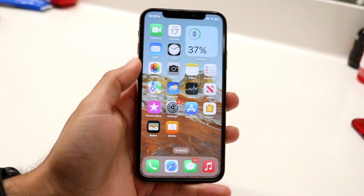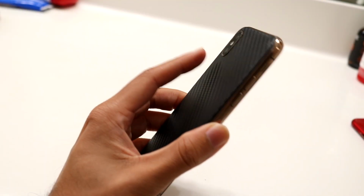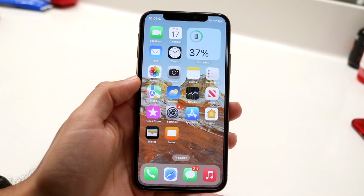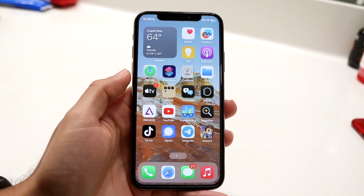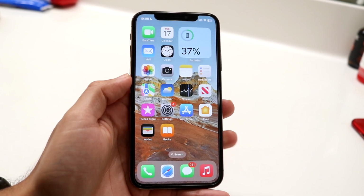Well, everyone, iOS 17.7 has just come out, so I wanted to take a look at it on the iPhone XS and see if it's worth installing. Now, I've had to basically downgrade a bunch of my phones. Luckily for me, this one was already downgraded before since I already had a backup. And there's a couple of things to keep in mind within iOS 17.7.